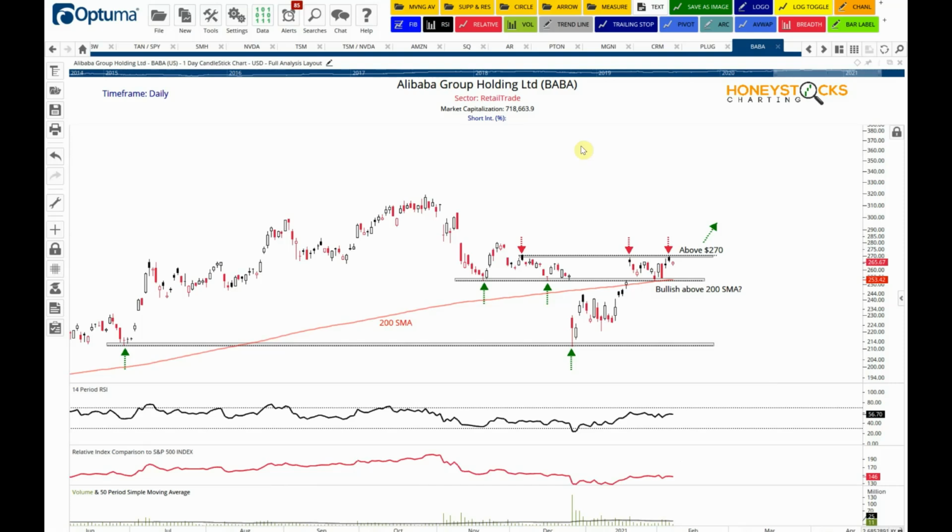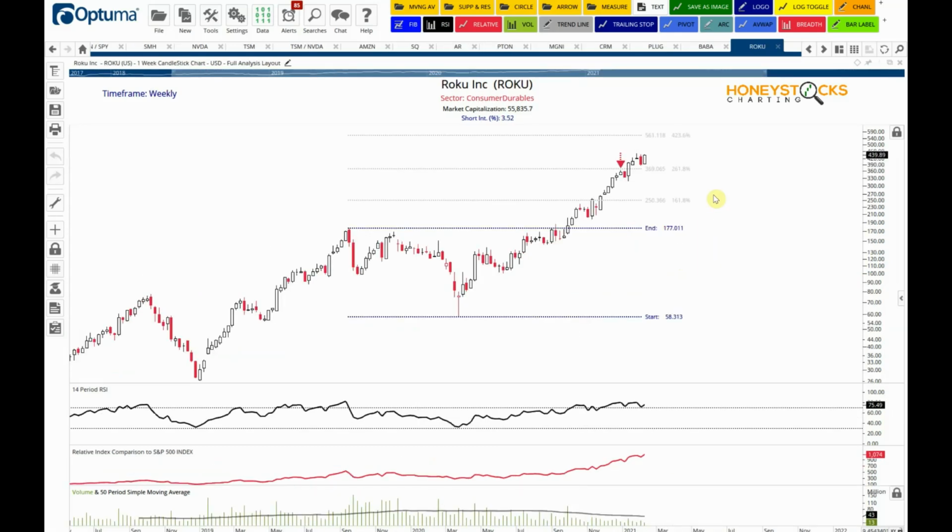I think Alibaba, again, we've had earnings out of the way, we've had a pullback. Again, I don't mind these when they pull back to the 200 period moving average and we get a bit of a bounce, but I think above 270, Alibaba could really get going.